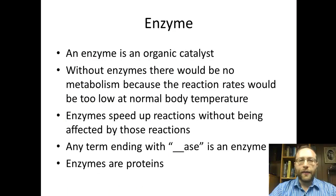Now, as I said, an enzyme is a form of a catalyst. It's an organic catalyst, and specifically it is a protein. And without any enzymes, there would be no metabolism. And remember, metabolism are the chemical reactions that occur in our body. So there'd be no metabolism because the reaction rates would be too low at a normal temperature. Because enzymes, just like all catalysts, speed up reactions. And they do this without being affected by those reactions, so they get continually recycled.